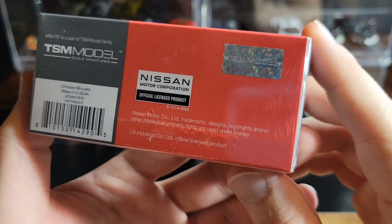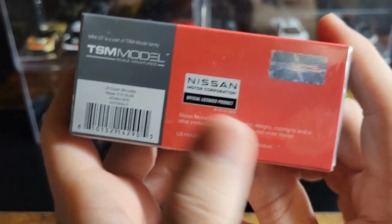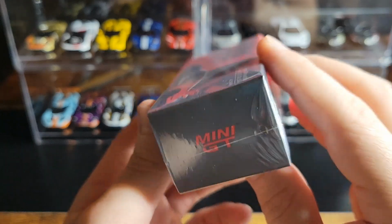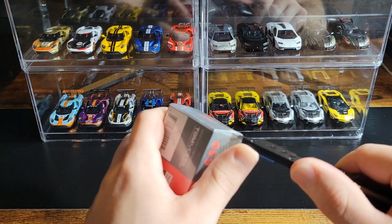Nissan licensing on the back. Got the TSM holographic sticker. You also have Liberty Walk licensing right there as well. And then there's your UPC with all the information. Liberty Walk on that side of the box. Mini GT in red right there. Pretty standard. So we'll go ahead and take a look at it.